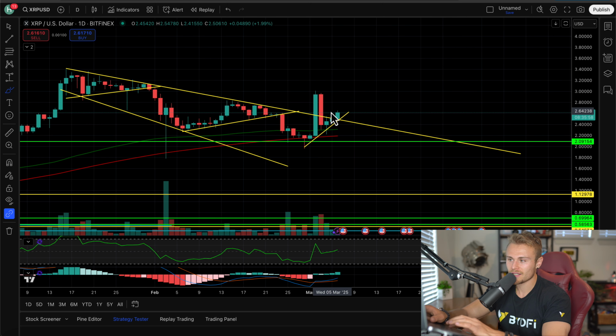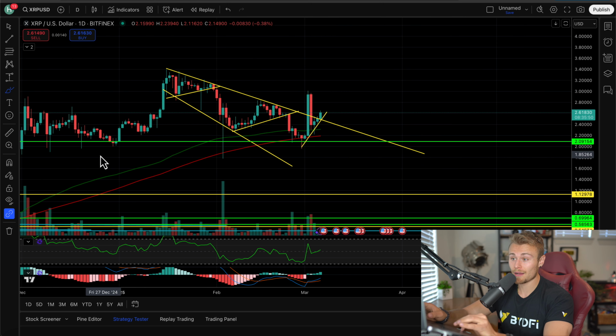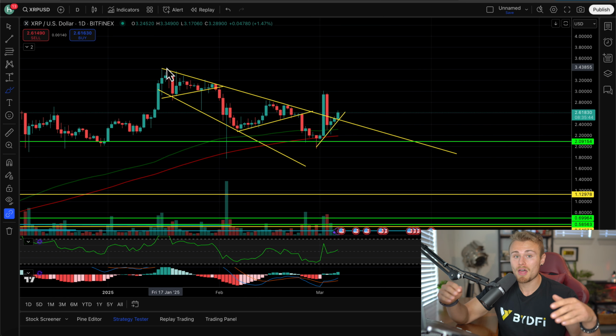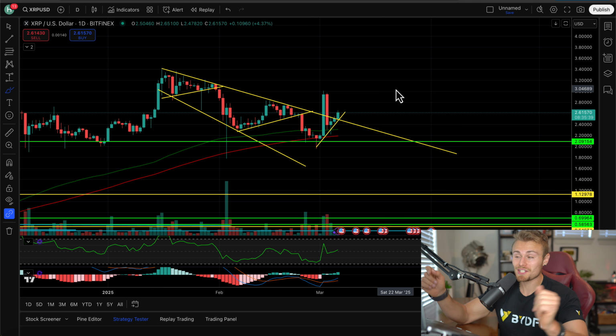But ideally, if we can close today above here, there's a good chance come Monday and moving forward into next week, we should be able to see the final reversal outside of the bull flag that we've been forming for months now, since January. So this is definitely good news. Call it maybe the one last run that XRP has left. But we'll see what exactly happens.